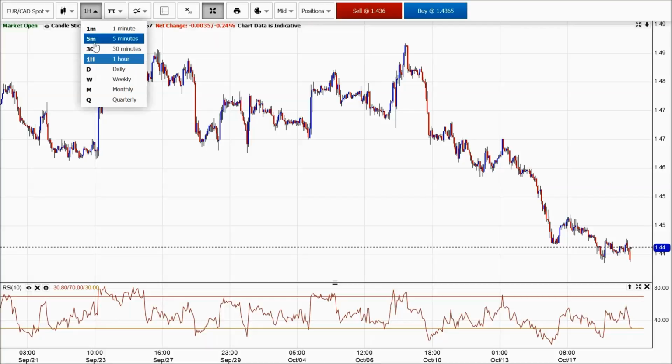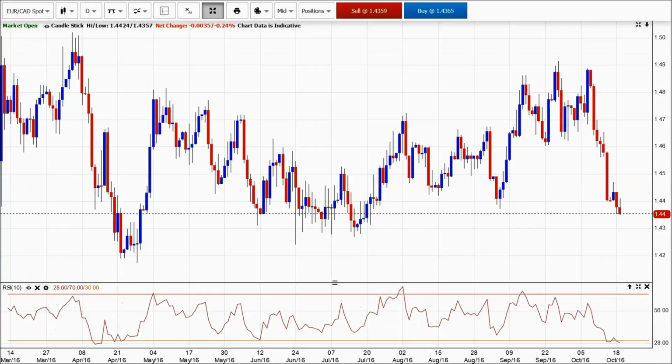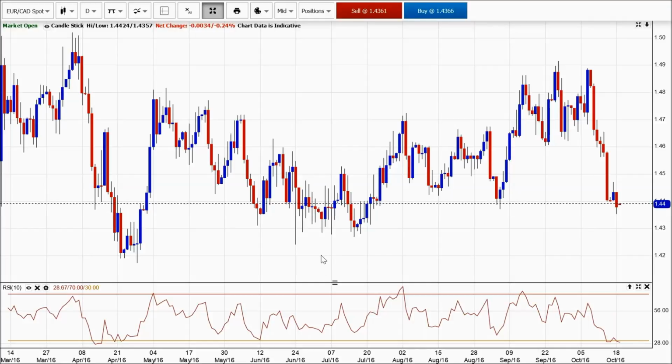So for me, Euro Canadian dollar is an interesting one, like Euro dollar, because we are getting back to what had been such big levels for this currency pair. So I think hopefully, when we come back to this next week, we'll see that they've held or they've broken. The assumption, from a technical point of view, is that these levels are going to hold, in Euro dollar, Euro Canadian dollar, dollar Canada. Let's see in a week's time where we are.